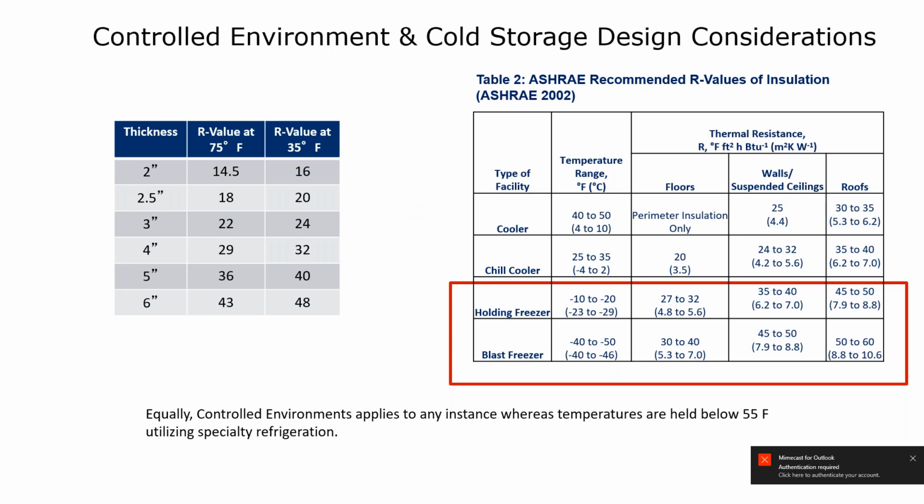As we talk about the design considerations and specifically where to use what, that is really at the core of the market: defining what the application is and then what thermal resistance is required for each of those temperatures and uses. So I've highlighted here the core thickness and the stated R values at 75-degree mean, which ASHRAE uses as a baseline in their 90.1 documents. On the cold storage side, we also test at a 35-degree mean temperature to better represent what the actual application of a cold storage will be.